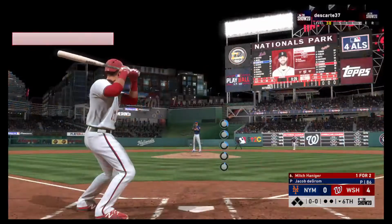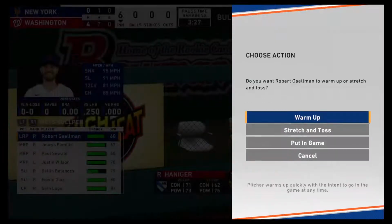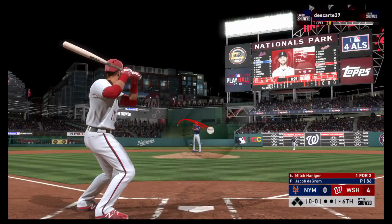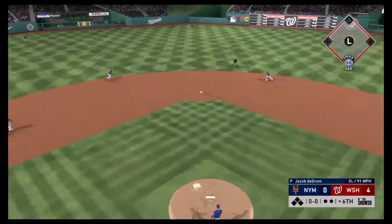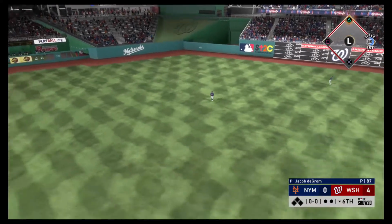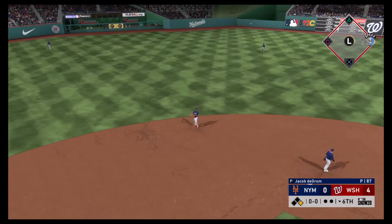Stepping in now is Mitch Haniger. He's singled in 2 trips to the plate thus far. The right fielder, Mitch Haniger. First pitch of the at-bat. Hit hard towards center. And that's in for his second hit of the afternoon. So the leadoff hitter in the inning reaches safely for the Nationals.